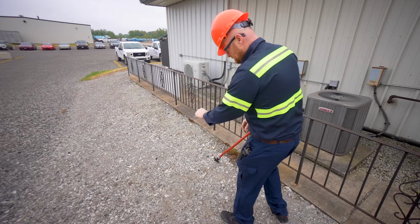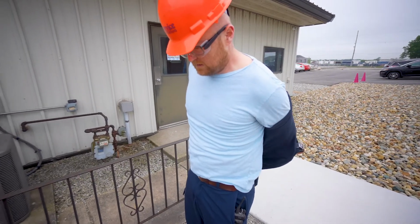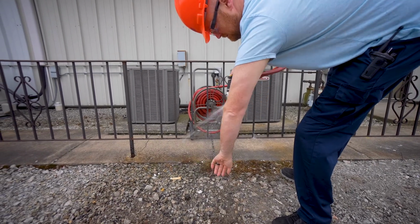If you believe your skin has become affected, remove any contaminated clothing and flush the infected area with large amounts of water. If irritation persists, seek medical attention. Remember, H2S is dangerous, and following these simple devices and tips could help prevent exposure if an accident were to occur.